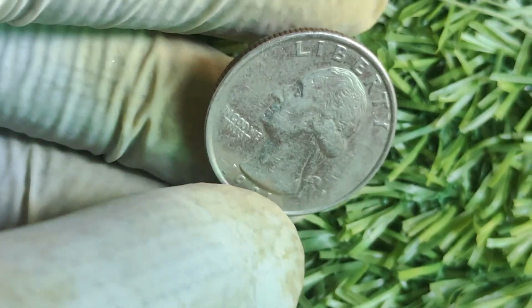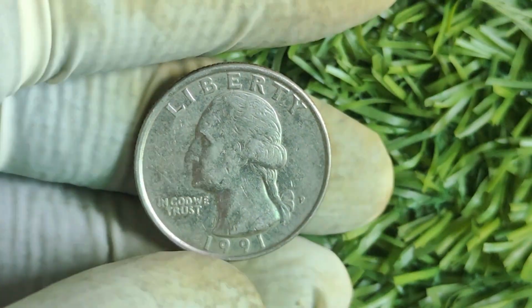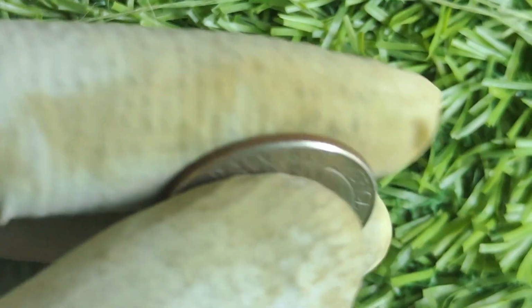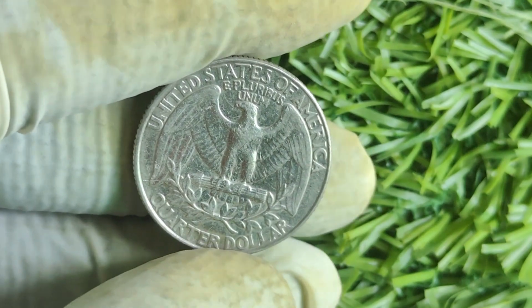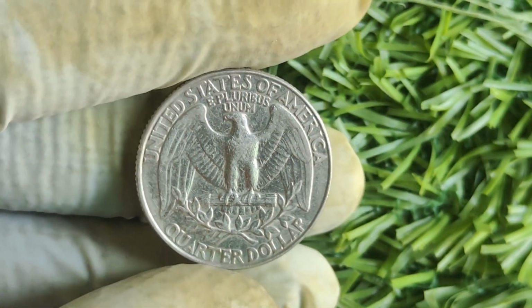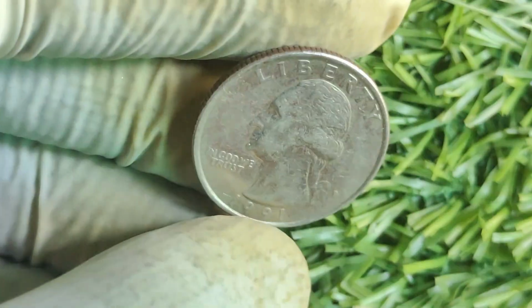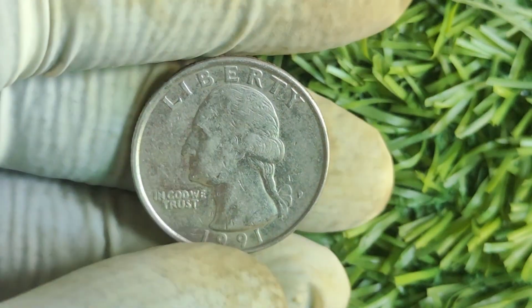Hello, everyone. Imagine this: a simple quarter in your pocket worth $1.4 million. Yes, you heard that right. Today, we're diving into the incredible story of the 1991 P Washington quarter, a coin that's turning ordinary people into millionaires. Stick around, because by the end of this video, you'll know exactly what makes this quarter so special and how you might have one sitting unnoticed in your collection.